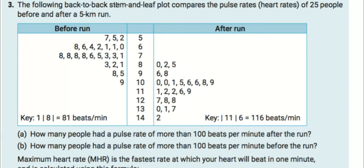Ready? Okay, guys. Just before the run and after the run, you did a 5K run, you're measuring your pulse rate. This result here means 52. This result, an 8 and a 9, would mean 98. This result here, see this 8? That stands for 128. Does everybody see that? And this 7 here will stand for 137. All right, so what did he want from me?